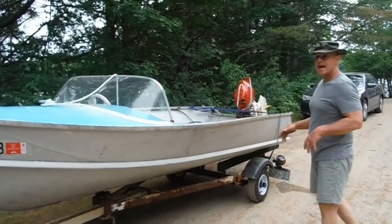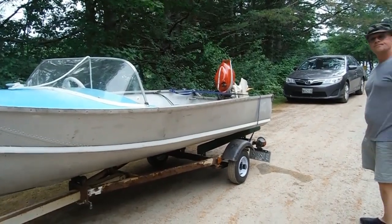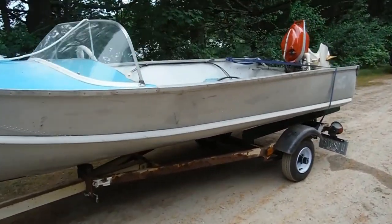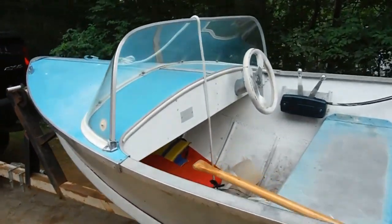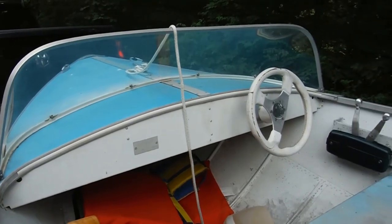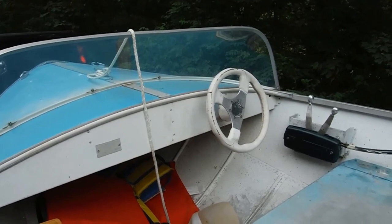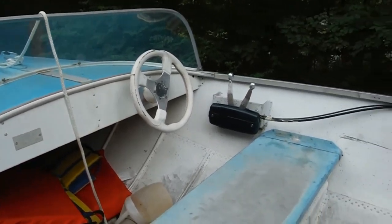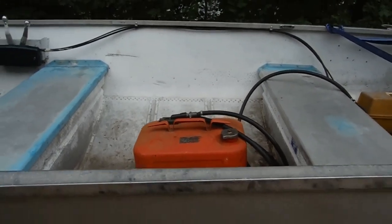1962 Duratec. 1962 Comet. Duratec. What? Comet. That's a nice looking boat. Pretty original. Got the original windshield, looks like, on it. I polished that up. You couldn't see through it before. That must have been a big, major job. Well, yeah. How long did it take you?